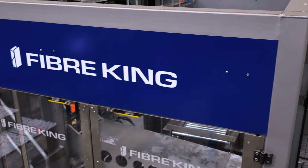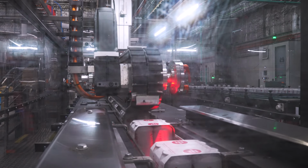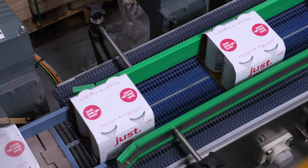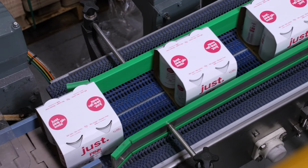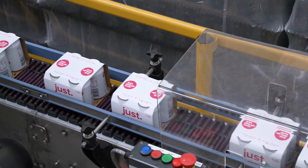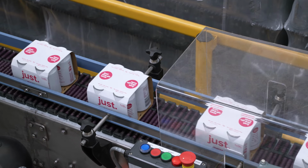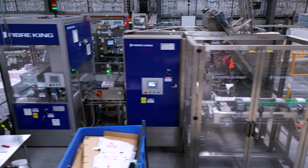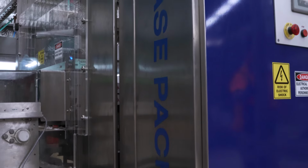Fibre King try to understand all the details behind a project before we put forward any solution. So we will look at what sort of products we're running, at what rates and what space constraints we have to work within, and then we will develop a solution fit for purpose. In this particular project, all the equipment was designed in such a way to fit a very small footprint space at the required rates. We're running 330, 355 and 375 mils.